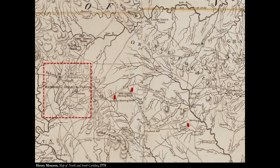If we do the same using the Henry Mouzon map for Piedmont, North Carolina, locating within the square the Wachovia tract, where the Moravians were, really where we are right now, we can see that when that map was published in 1775, it was really already behind the times.